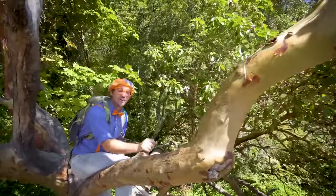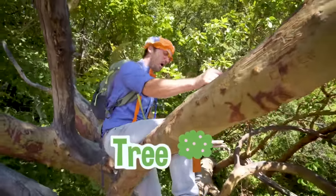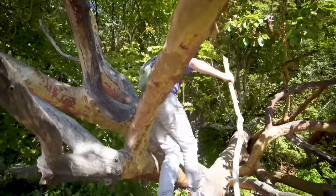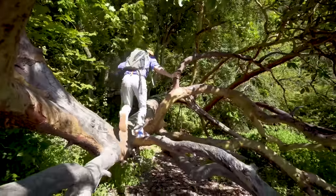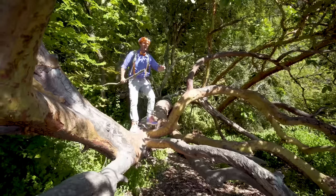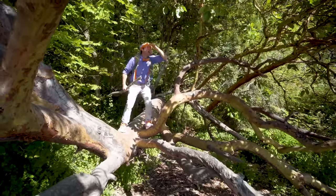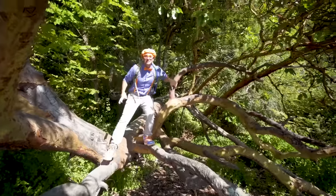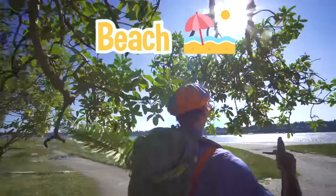Hey, check it out. I just found a really good tree to climb on. Whoa. Whee! You have to be very careful when you're climbing a tree. Whoa. Whoa. What's that? I spy something! I spy the beach!